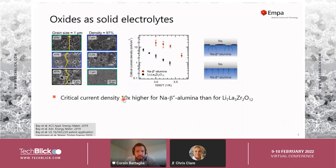Okay, so oxides as solid electrolytes are particularly heavily investigated because they are also compatible with lithium and sodium metal anodes. In this study in particular, we try to understand what the critical current density is for dendrite formation. You know that lithium and sodium metal anodes are considered a holy grail in the battery community because if you replace a graphite anode, for example, with a lithium metal anode, the energy density of your battery would increase by a factor of roughly 2.